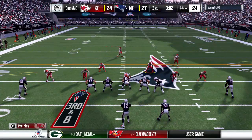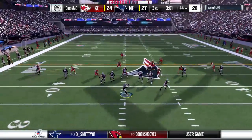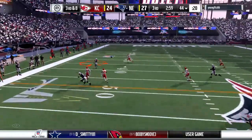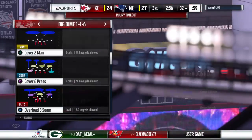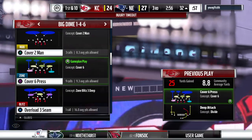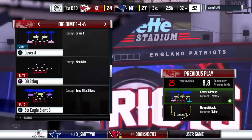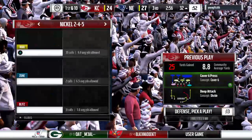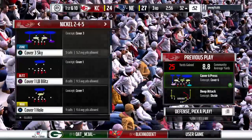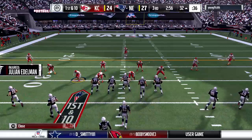And it looks like we've got a dime set here defensively. 6 DBs in the game. Throwing is Brady on 3rd down. And he'll have his man. That's Edelman. And he takes this one down all the way near the 30. So after that big gain, let's see what else the offense has up its sleeve.